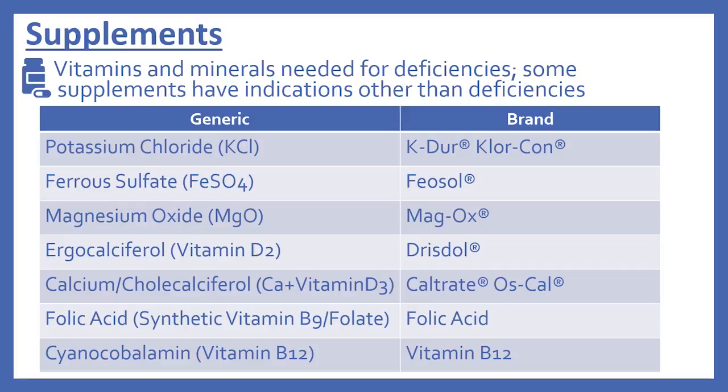And in the top 200, there's potassium chloride or KCl. The brand name is K-Dur or Klor-Con. There's ferrous sulfate or FeSO4, and the brand name is Feosol. There's magnesium oxide. The chemical formula is MgO. The brand name is Mag-Ox.